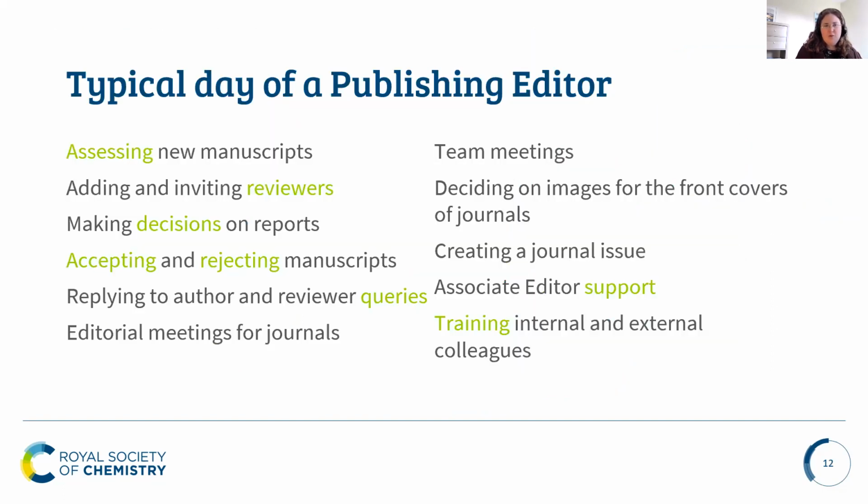With that in mind, I wanted to touch on some of the day-to-day activities that I do as part of my role as a publishing editor. You can see there's quite a range here. I spend quite a lot of time working on and thinking about manuscripts, as well as talking to authors and reviewers. That's all here on the left-hand side.